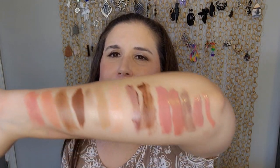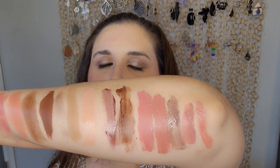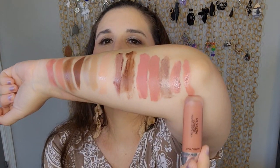They don't dry down too much. Let's put a thicker line on that. Yeah, they don't really dry down well. It's a straight up nude. Oh, I can smell it. It smells so good. It smells like a bakery. So that's this one here.